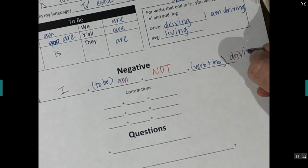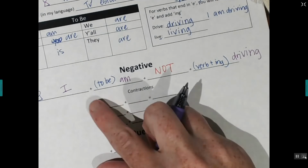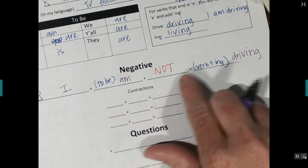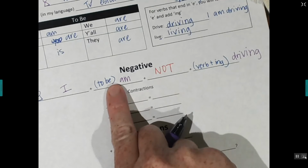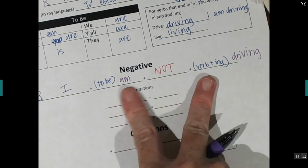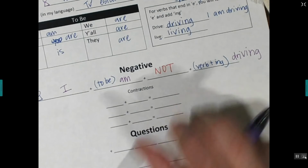I am not driving right now. I am talking. I am teaching. I am not driving. Okay? I am not. She is not. You are not. So the not always goes between the to be verb and it's in the middle. Not. I am not. You are not. He is not. Okay?